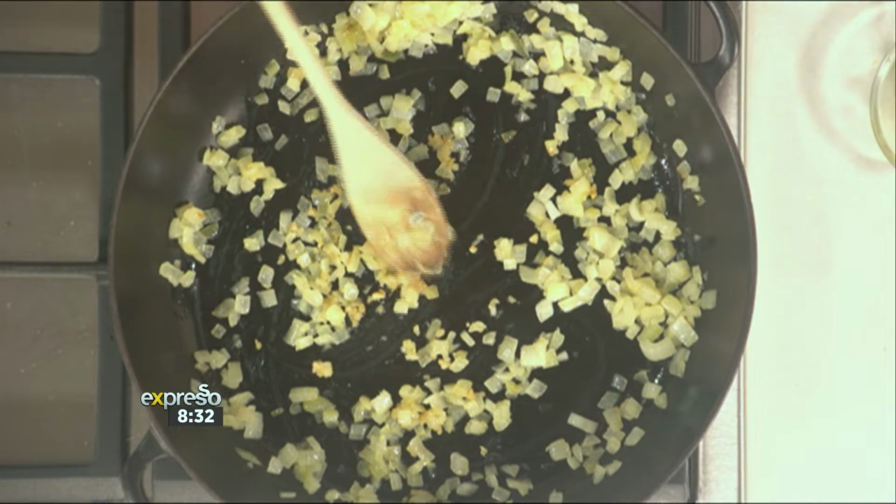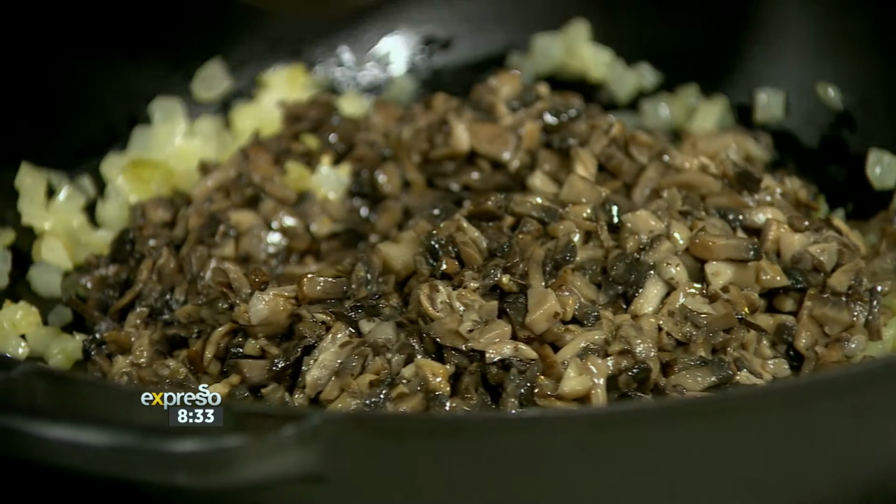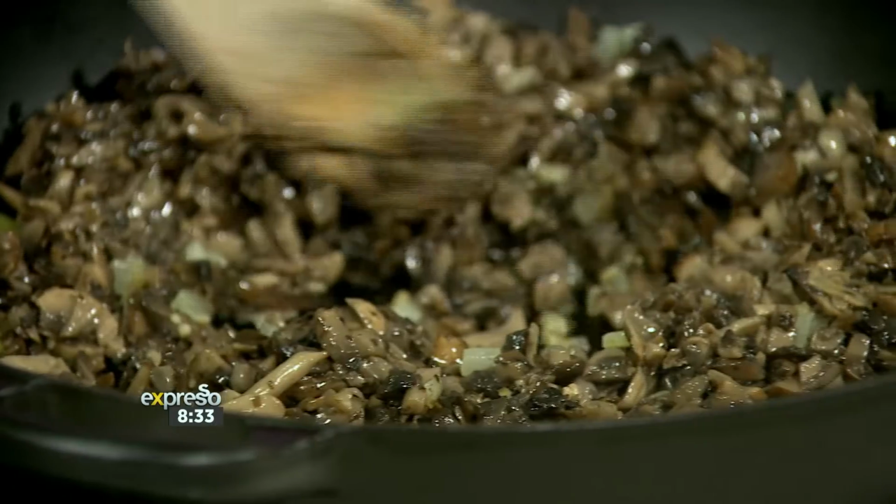What I've got here in the pan is some onions sweated down, some garlic, and some mushrooms that are already pre-cooked. You can use some porcini or portobellini, absolutely, or just some good old brown mushrooms, lots of flavour comes from there. And just mix all that together.